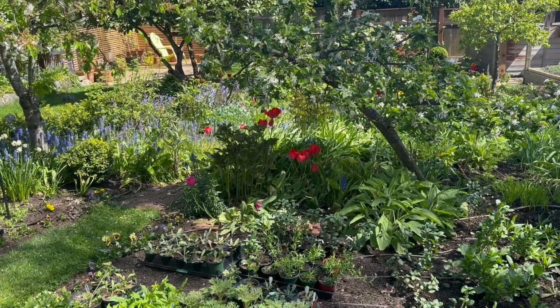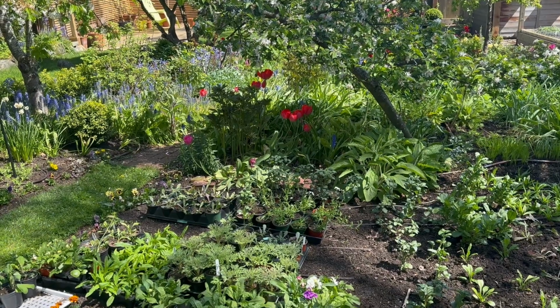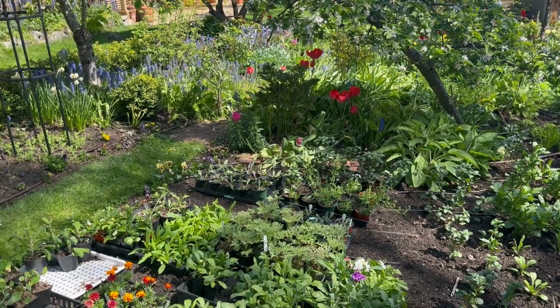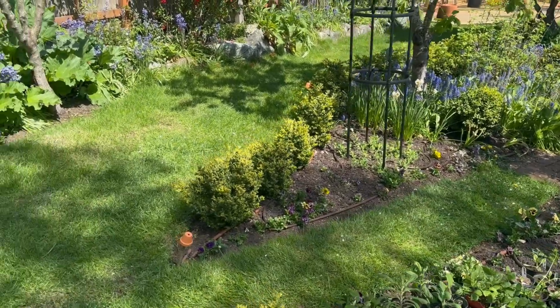We've got lots of Spanish bluebells. They are invasive, but they are pretty, so I let them mostly do their own thing. You can see all of the pops of blue there.